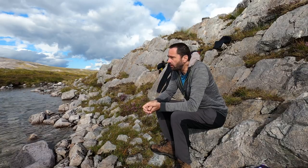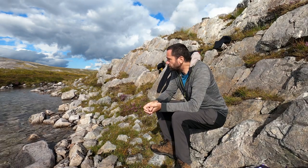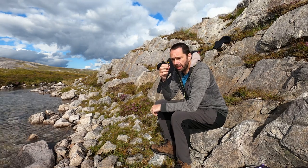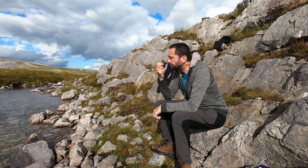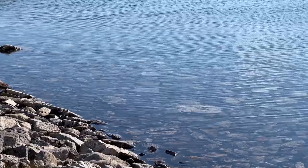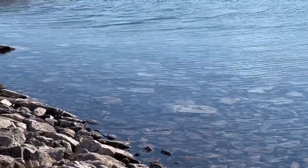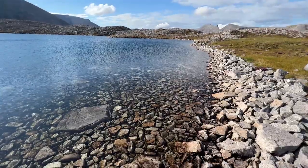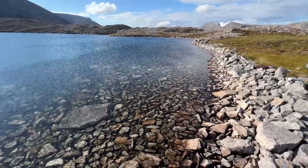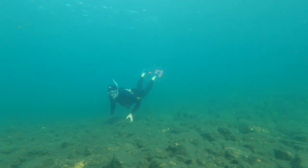Fun and not as cold as I was expecting, actually. I'm now just taking a little break, eating a bit of chocolate, taking a few photos. I knew that this loch was going to have lovely clear water because it's mostly surrounded by rocky ground, so there's not a lot of soil to muddy it up, which provides for a nice meditative experience.